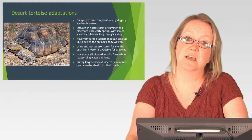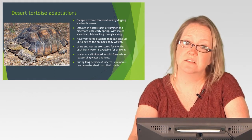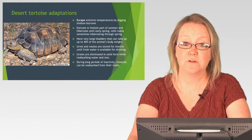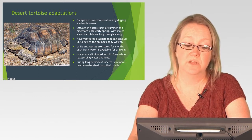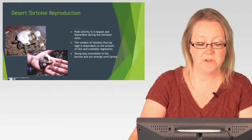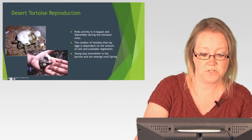And minerals can also be reabsorbed from their shells. When they have not been eating for a long time and they're low on nutrients, they can actually reabsorb minerals from their shells. So these guys are very, very well adapted to the desert.